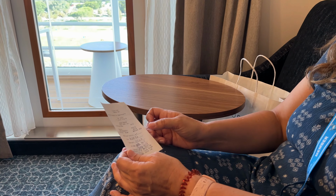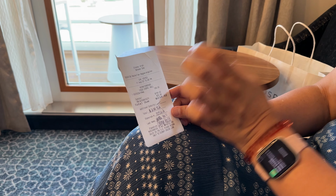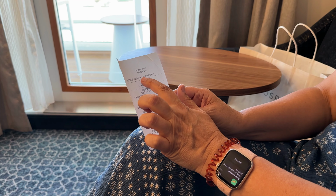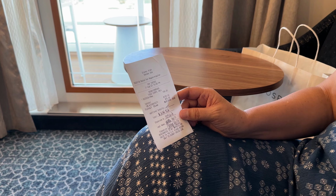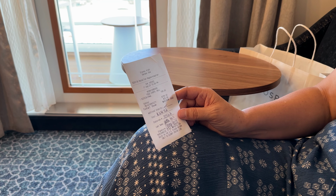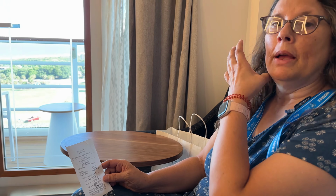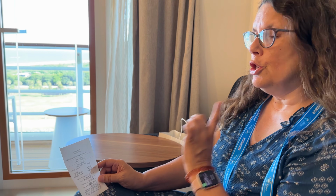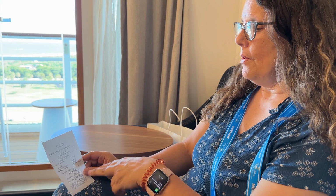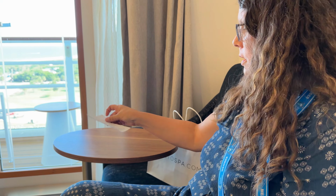I got the Biotech Skin something. I can't remember the full name. My person was named Rochellen. She was lovely. It was $199 for a 90-minute facial. They also scrubbed my scalp, shoulders, neck. And then gratuity is automatically included in the final price, so it was $234.82 for that.